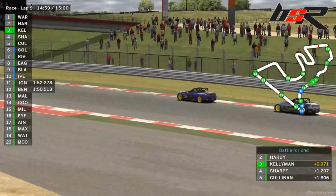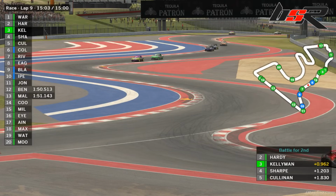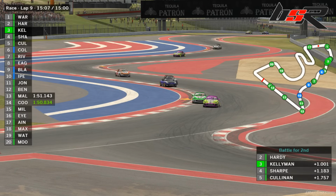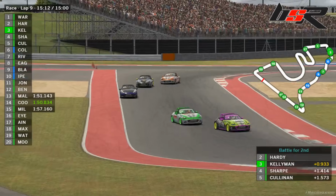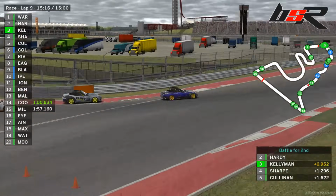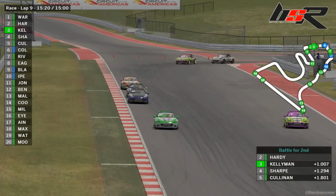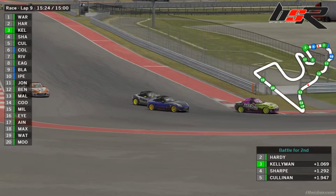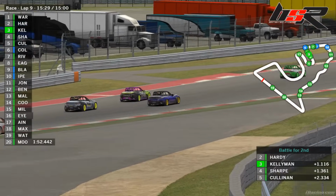I have to say this second race has been pretty chaotic, as we see on the broadcast right now. That gap between Wortmann and Carl Hardy as well, and it's been absolutely chaotic. Kellerman could go on the podium in his second attempt as well after not having a good first race of the night, but under pressure here comes the lunge from Ben Sharp, not working.